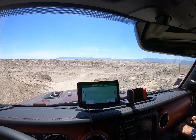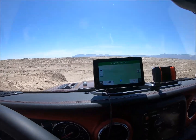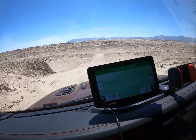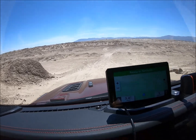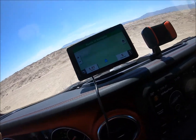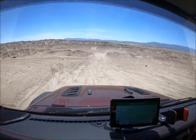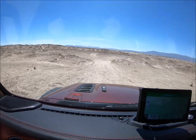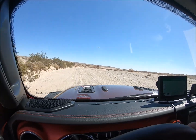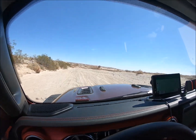All right, here we go down this sandy hill. Pretty darn sandy. There's gravity to help us. Ski down. When you continue on the trail, you're going to come across these signs here.